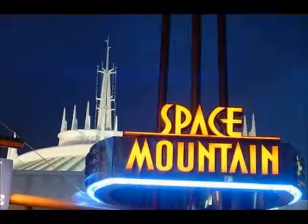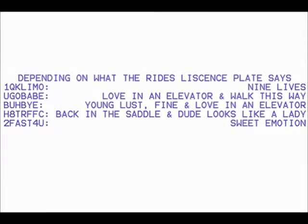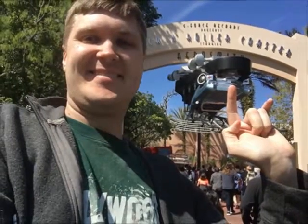The strobe effects, you can actually see the track, unlike Space Mountain or something like that. And just the overall theme to it, and the music being played by Aerosmith, and it's always something different too as well. So that's what's cool about it. I love how they program these rides at Disney. The attention to detailing is just phenomenal. I mean, it just does a great job.